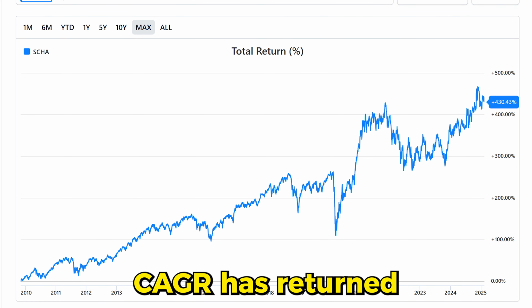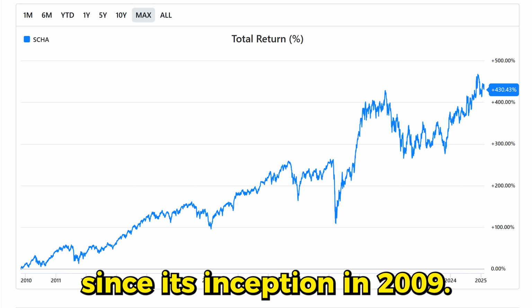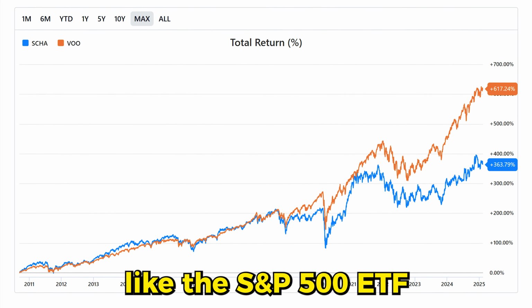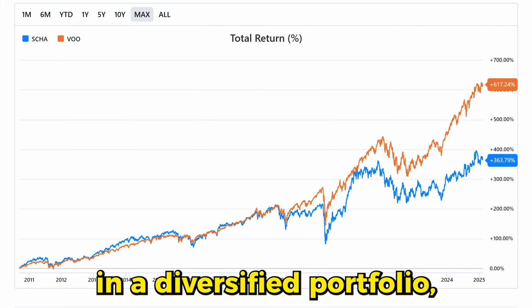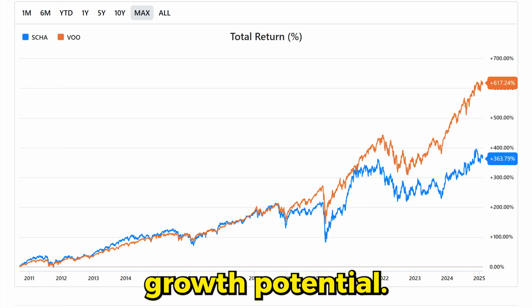Performance-wise, SCHA has returned around 11.6% annually since its inception in 2009. While it hasn't outpaced large-cap heavyweights like the S&P 500 ETF in recent years, it still serves as a valuable piece in a diversified portfolio, particularly for those looking to tap into the small-cap growth potential.